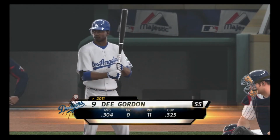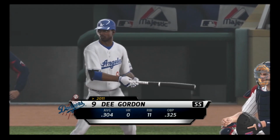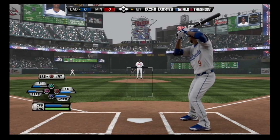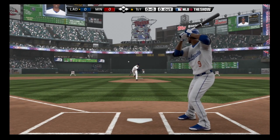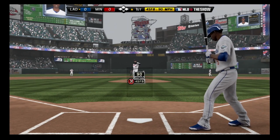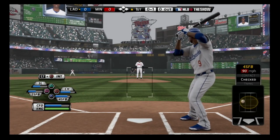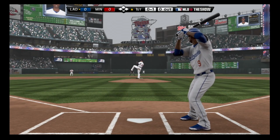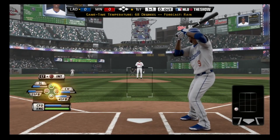Defensively, Dave, the Twins will align themselves this way. D. Gordon will head for the box as we are just about ready to get things going today. And we are underway this afternoon as the first pitch is over for a called strike one. Off the plate, 1 ball, 1 strike.